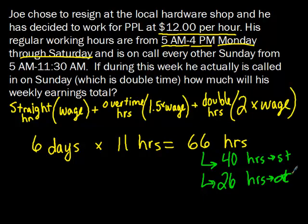Now we need to go through and find out if he had any double time. Well, the problem's saying that we're assuming that he gets called in on Sunday, and Sunday counts as double time. So he works 5 a.m. to 11:30 a.m. for double time. So we have to go through and figure out how many hours that is.